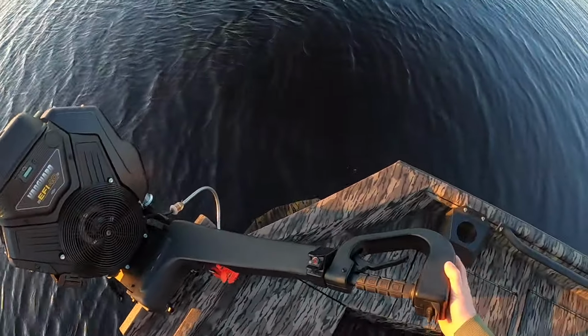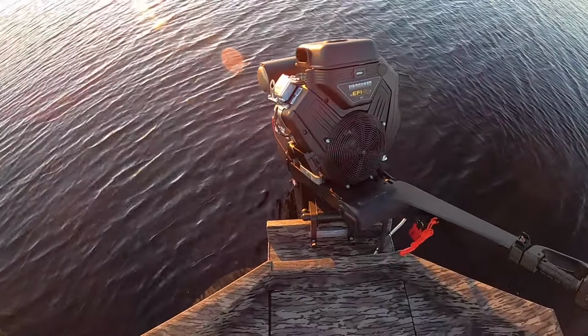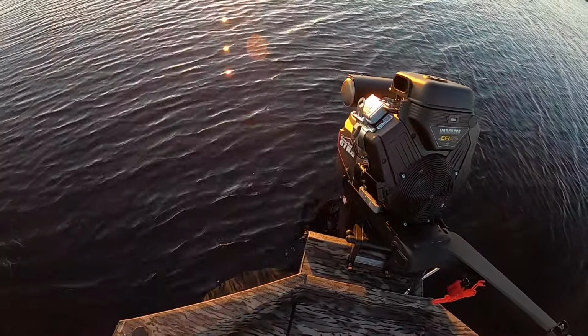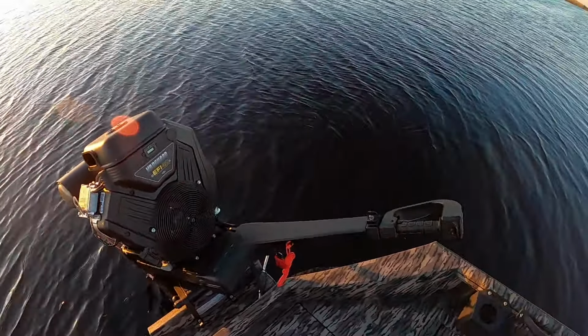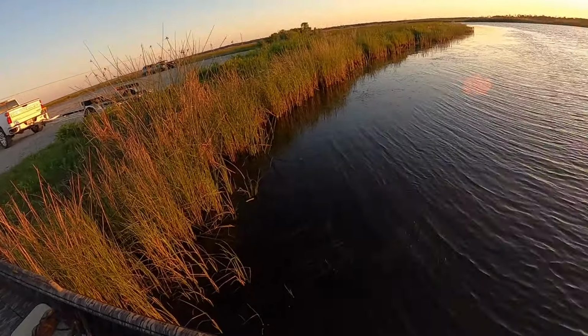Motor's doing great. I think it's got like 9 hours on it. So probably after this trip, I'll change the oil in it, the brake and oil. Got it all at the house, got the filter. But yeah, right now we're just waiting. Beautiful morning. All right, y'all, he is here.